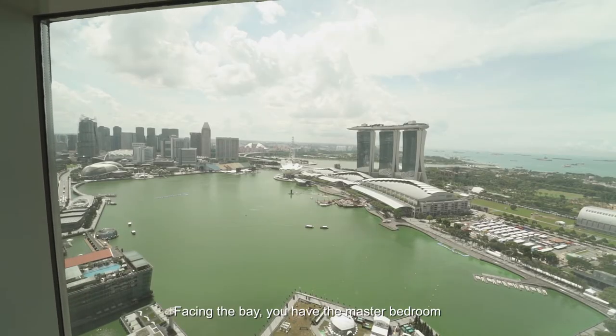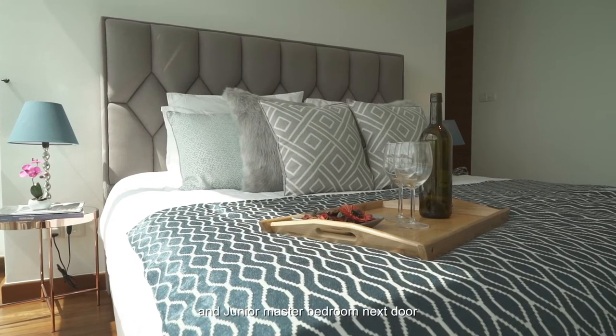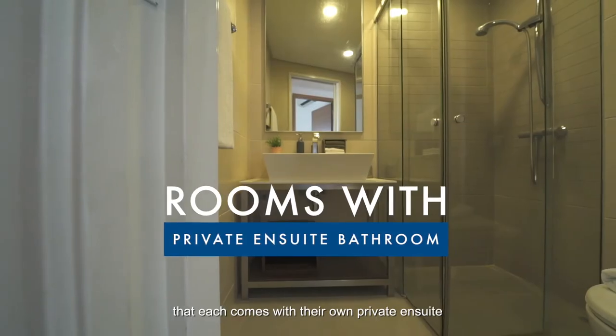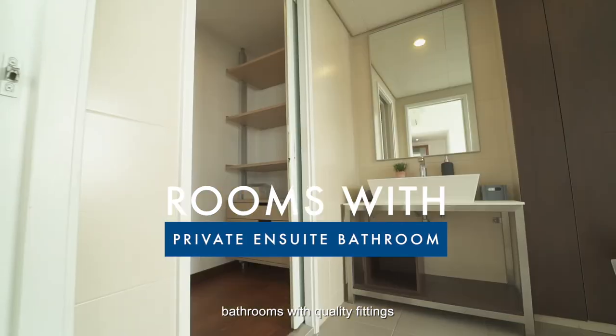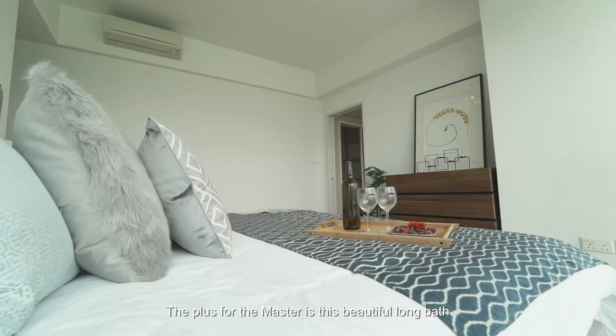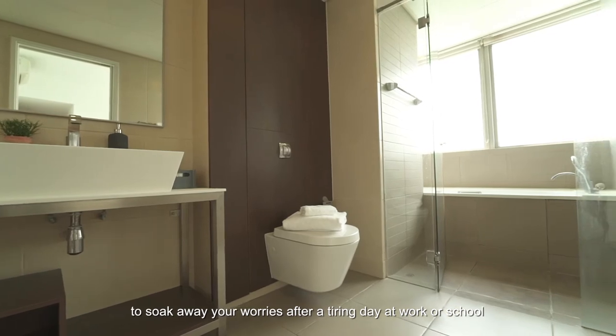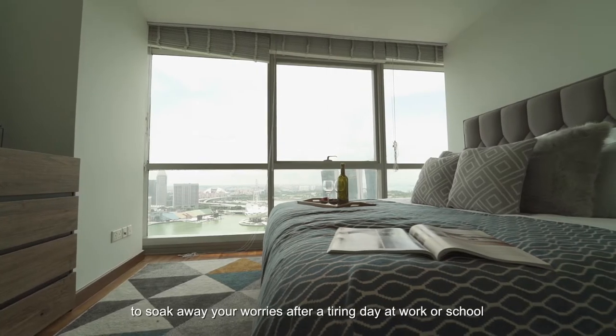Facing the bay, you have the master bedroom and junior master bedroom next door that each come with their own private ensuite bathroom with quality fittings. The plus for the master is this beautiful long bath to soak away your worries after a tiring day at work or school.